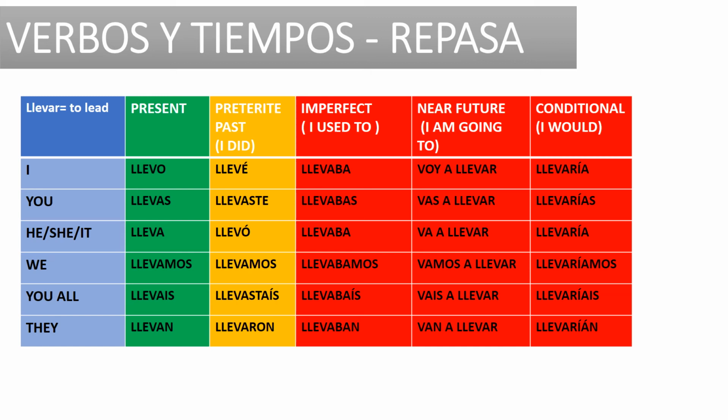Okay. Now I know everybody in 9 Upper 2 is able to tell me when to use all of those tenses, and they are able to recognise some verbs. Now what I've done here is I've taken the verb llevar, to lead. So you'll see that here in the top left box. Llevar means to lead. I lead a healthy diet. I used to lead a healthy life. He's going to lead a healthy life.